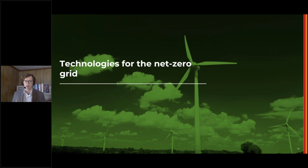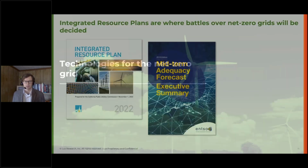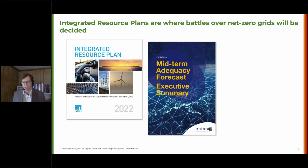But we're now talking about reliability. And I think it's worth first spending a moment to talk about who plans for reliability and how that is done. And the answer to that is really resource adequacy planning. Globally, it goes by a few different names. In the US, we talk about integrated resource plans. But essentially, this is all about forecasting demand you expect to have in your grid. So building load profiles for different types of customers, predicting different types of customer growth, then ultimately planning the right mix of generation to meet that.